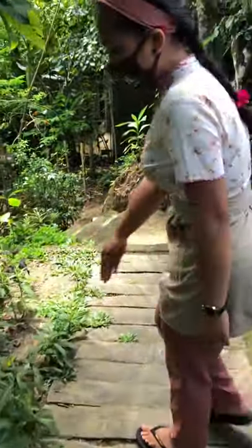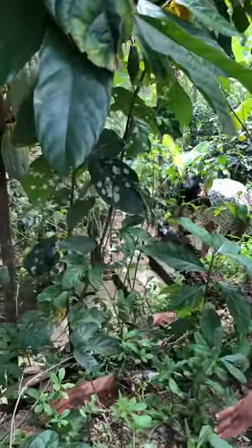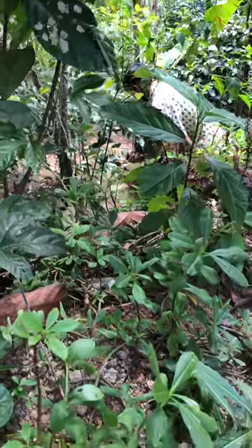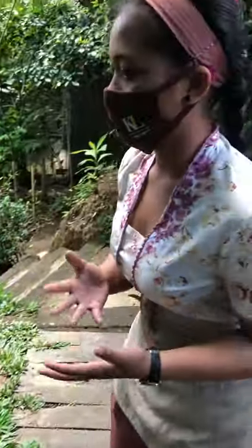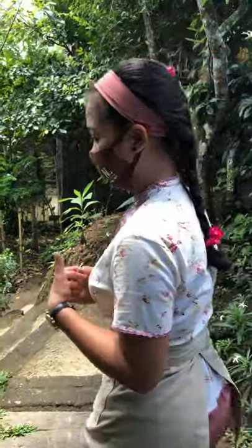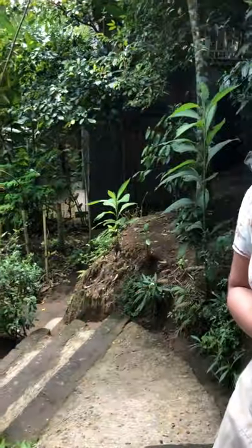And also we grow ginseng. This is ginseng plant. And we use the root for flavoring our food and drink. Oh, cool, okay. Also for coffee.